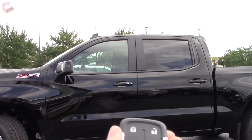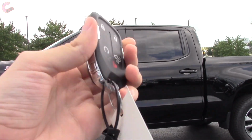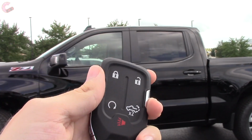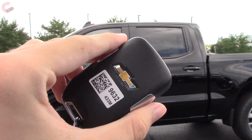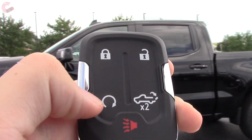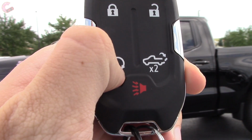So right off the bat here, we already have a big change, and that's the introduction of a new smart entry system on the RST level and up. Previously, you could not get this system on any Silverado no matter what trim. To go along with that, those same trims do also come with remote start.